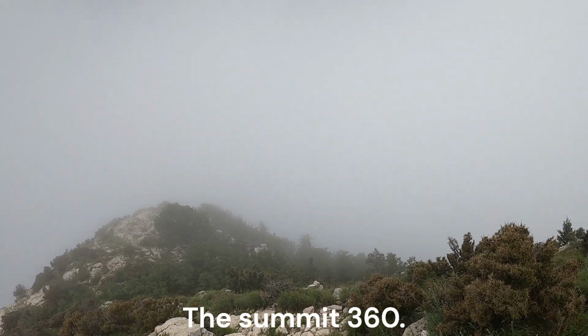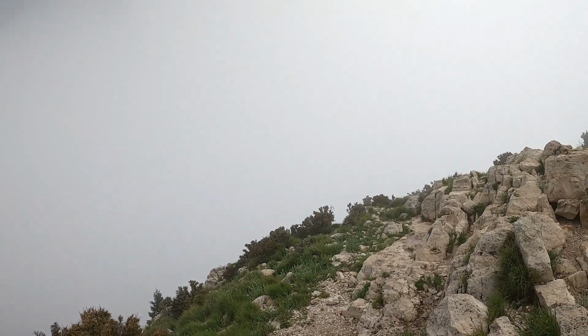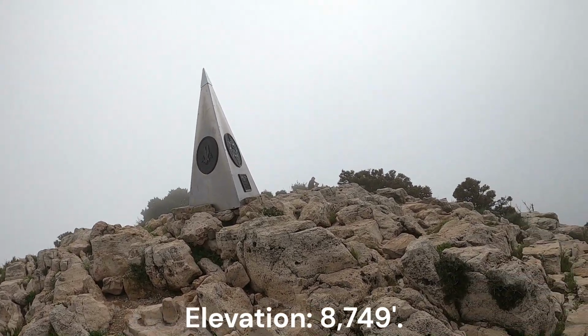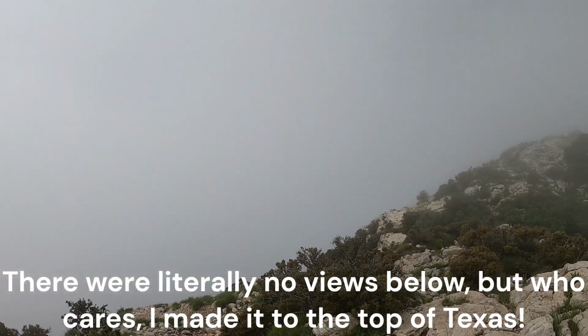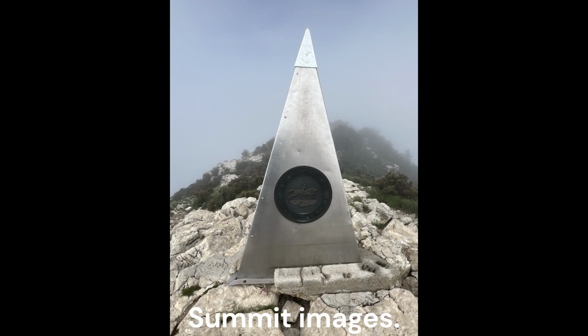Summit 360. Elevation, 8,749 feet. There were literally no views below, but who cares? I made it to the top of Texas. Summit images.